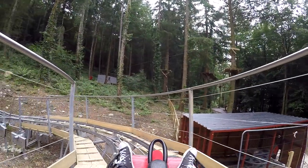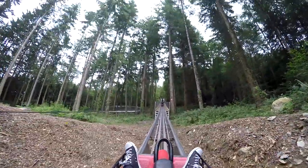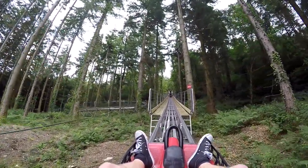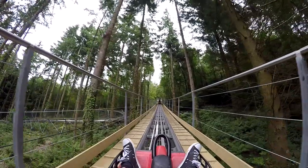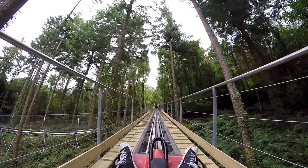Here I go, first time then on the Fforest Coaster. Bye, Charlotte. Up we go on the lift hill, and take us all the way up. We get to see it on the side. Whee! Martin and Leah there over at the side. Up the lift hill we go. Got some really nice views. Oh, here we go. I like how it's got it on the trees at the side as well, saying 50 metres.